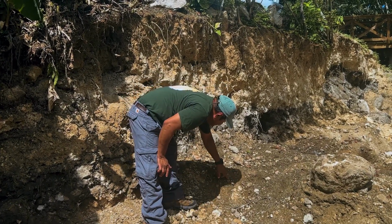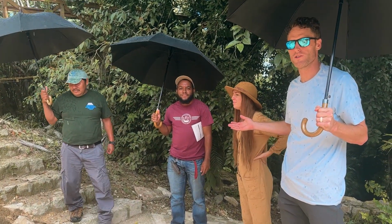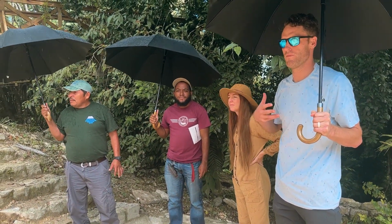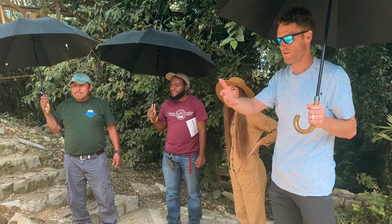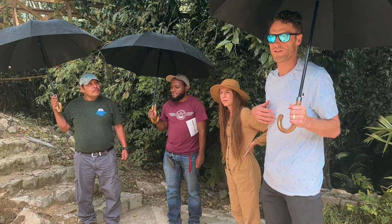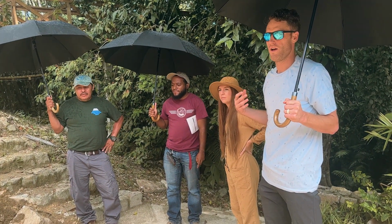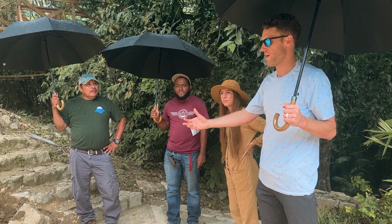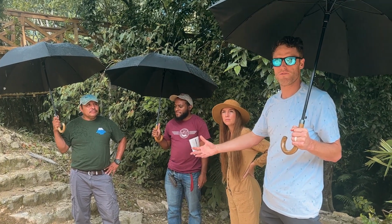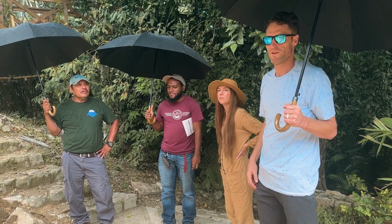This is Andres and Paul from the Belize Archaeology Department, and they've come at our request because we found some artifacts and what we believe to be human remains. And so they're going to assess the situation and let us know how we can make sure that we extract whatever archaeological significance is here and that we don't proceed until we've done it.